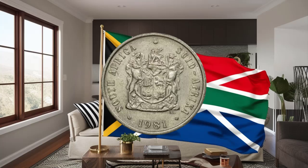So here's the question you need to ask yourself. When was the last time you really looked at the coins you own? Not just glanced at them, but truly examined them. Because that's where the opportunity lies. Not in chasing something far away, but in paying attention to what's already in your hands.